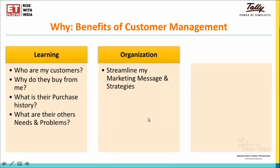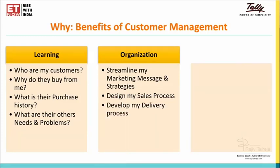You're able to organize your marketing message and strategies. You're able to design your sales processes to take the customer through a desirable experience before they buy. You're able to develop your delivery processes to be able to deliver on what you promised them that you will deliver. You're able to manage key data points in this journey of customer management.